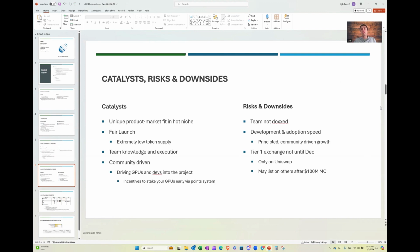Development and adoption speed is definitely a concern, right? The bull market isn't going to last forever. How fast are they going to be able to implement this project? Because they've got to get people on the network and get people using the network. When they launch the testnet in June, it sounds like it'll be a viable product where companies and individuals can come onto the network, put their code on there and start getting GPUs working on their code. So it sounds like they might have a viable product sooner rather than later. So we'll see. And tier one exchange listing is not until December.